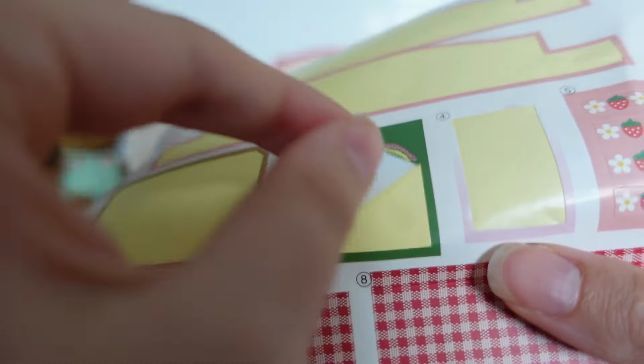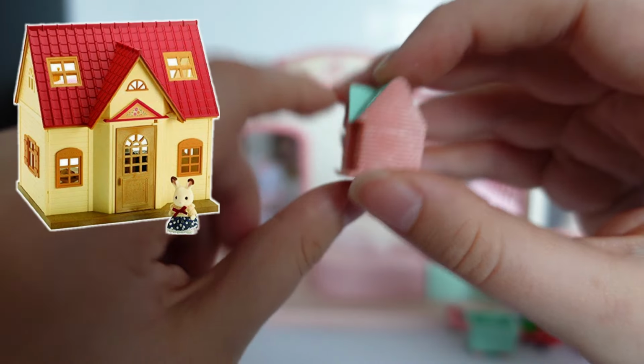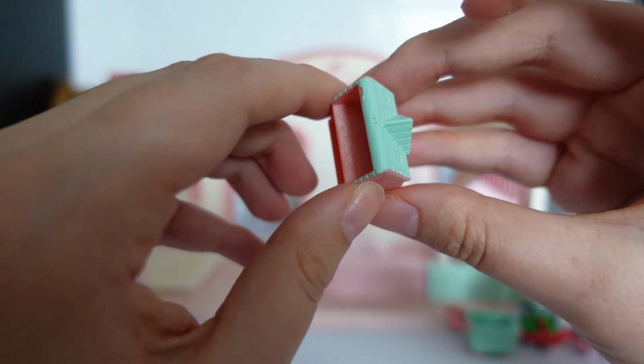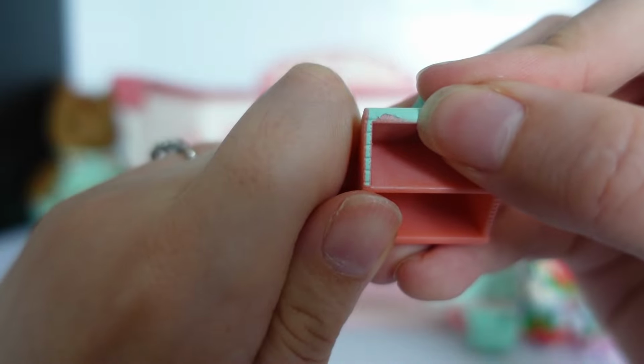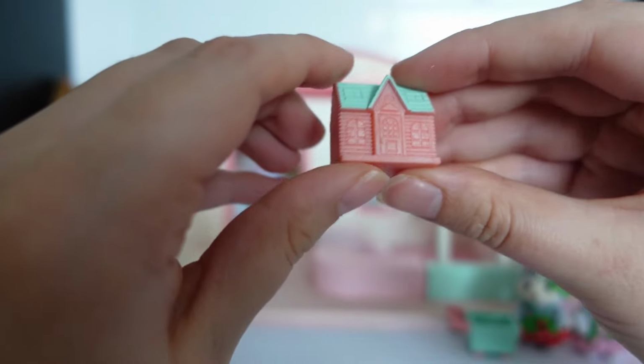Next item is a lovely pink and mint coloured shopping basket. It's a mould we've seen before, but I do like the colour combination. There's a little doll's house, again in the same pink and mint colour scheme. I think the shape is modelled after the cosy cottage. There's also a space on the back to play like the actual Sylvanian house. The painting on this isn't the best, and there is a small chip on the roof here. But other than that, very cute.